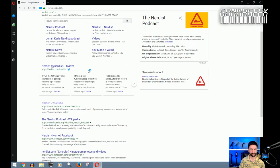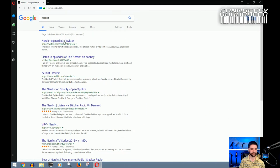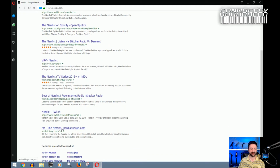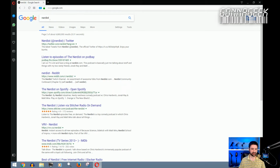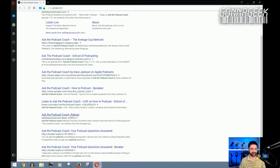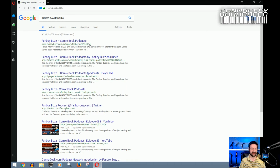Nerdist. Not showing page 1. Let's go to page 2. Is it on page 2? It is. They are on page 2 in Netherlands. Let's go with Ask the Podcast Coach again. And looks like page 1 for the Netherlands. So right there, RSS. And then let's go again for that wonderful Fanboy Buzz podcast and see where it shows up. And look, it's restored back to number 1. So very interesting. That's interesting to me to see.